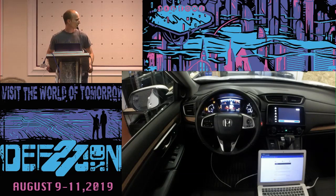Looks like it's flashing right now. Actually applying the firmware. I think this is applying the radar firmware update for my car or something like that.